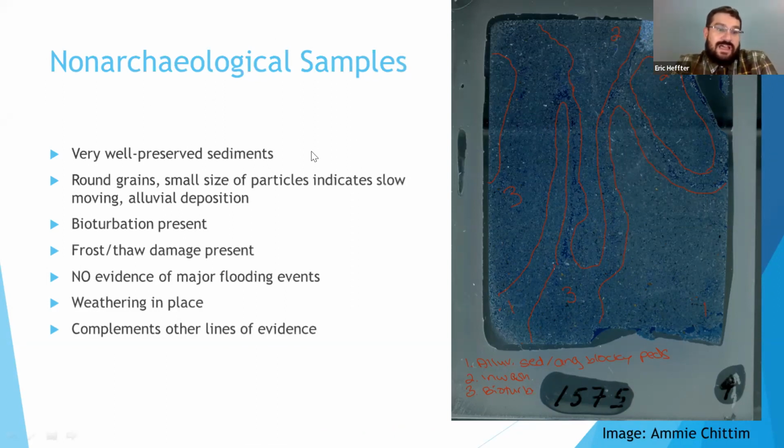The first thing is that based on the properties of the sediment itself, it's very well preserved. So, we have round sediment grains, small size of particles. What this means is, as Dr. Leslie was talking about, slow alluvial deposition, but it's very slow. If you were having a catastrophic flooding event, you would expect there to be all sorts of different sizes of sediment particles in this micromorph sample.